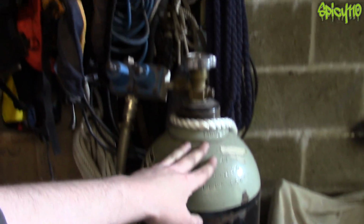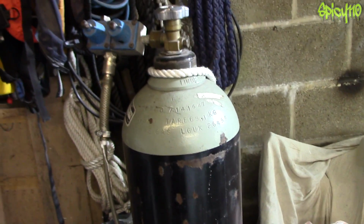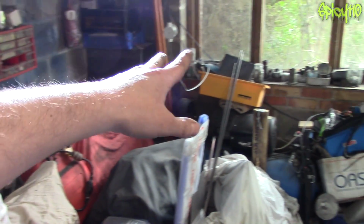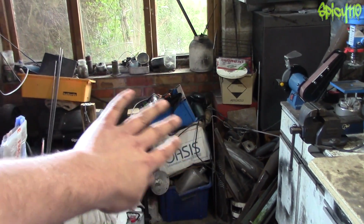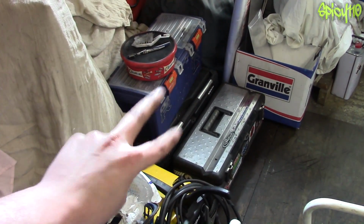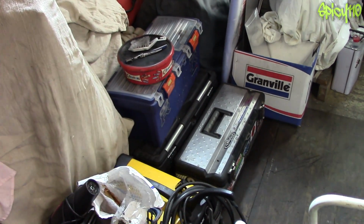This actually isn't mine, but this is the CO2 bottle I have free use to use up. And then it'll be gone, which is going to make me sad, but God knows how long that's going to last. These things, and these things, and all these things in the back, none of that is mine. These toolboxes are mine. Now, these are the 3 toolboxes I have been working out of for the past couple of years while doing the metalworks.